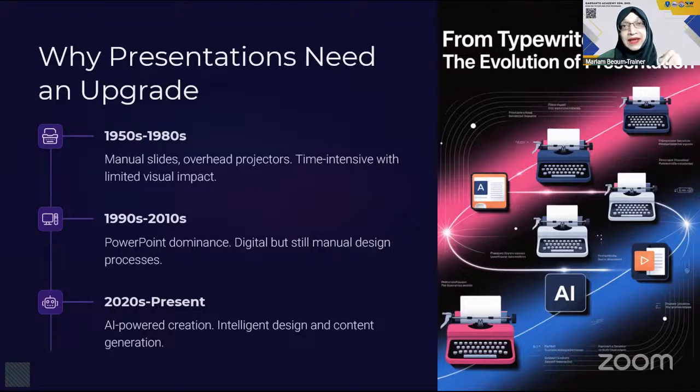So today, AI-powered tools are revolutionizing presentation creation. It enables intelligent design and content generation. You don't have to think too much. You just come up with your points and give the proper prompts, and there you are. It's already there working. This progression highlights the need to upgrade our approach to presentations, moving beyond the limitations of the past.